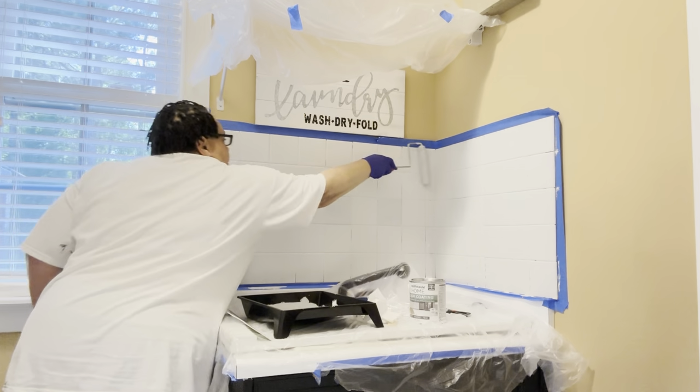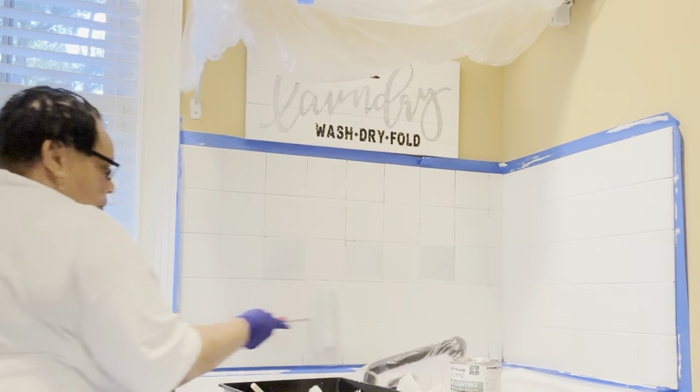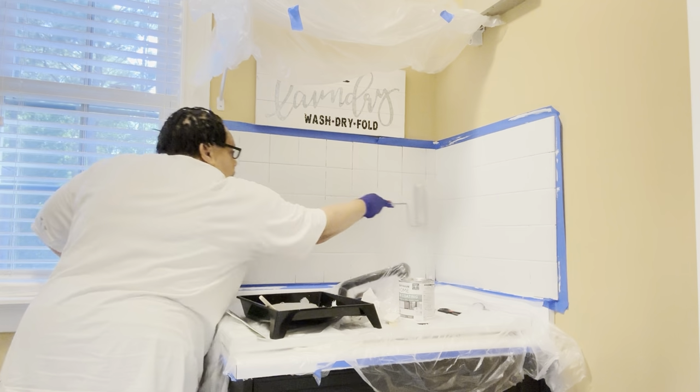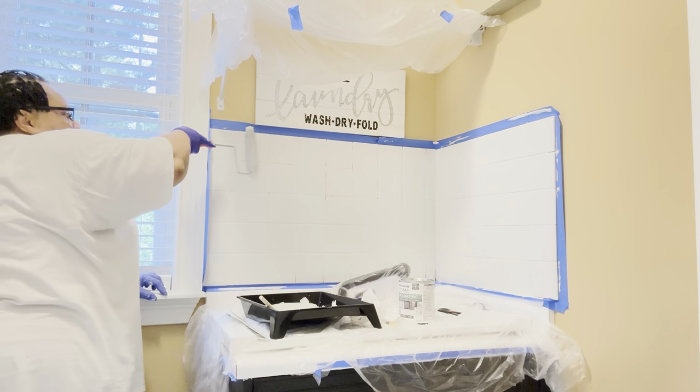So just keep watching. You'll see. I don't recommend you doing it in this step, but that was all I could do after I had already put the paint on. I had to allow the paint to dry so I could add that caulk.